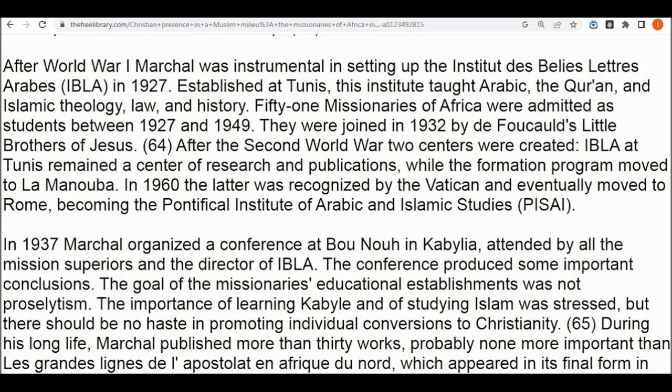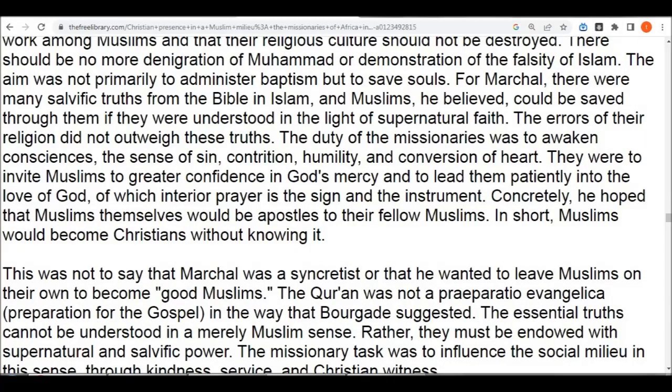And so what was their job? You could read after I've read out the goal of the missionaries. The goal of the missionaries' educational establishments was not proselytism. The importance of learning Kabili and of studying Islam was stressed, but there should be no haste in promoting individual conversions to Christianity. So the goal of these teachers who came from Europe, who were teaching Arabic, Islamic theology, Islamic law, and history, how to pray, everything in these villages throughout Algeria, was not to convert people to Christianity. What was important was studying Islam. That was the purpose.